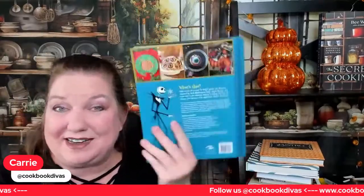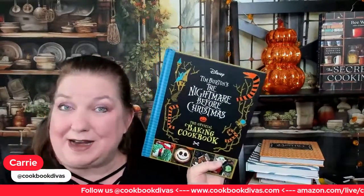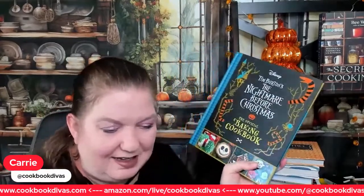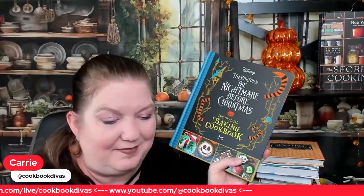Thank you so much again for sending me this copy of this amazing book. Great Christmas present for people that love The Nightmare Before Christmas, which is like half the people I know. So probably half the population of the United States loves this book, if we can infer that. It is 30% off today, $19.58.